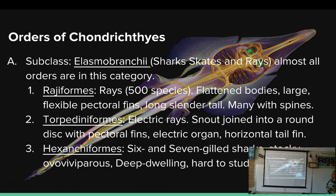They're ovoviviparous, which means that the eggs hatch inside the female. She doesn't lay eggs, she holds the eggs inside her, and then they hatch inside her, and they come out looking like she gave live birth. But then after she gives birth to the babies, she passes out all the eggshells. So she held the eggs inside her until they hatched, and then the babies swim out.